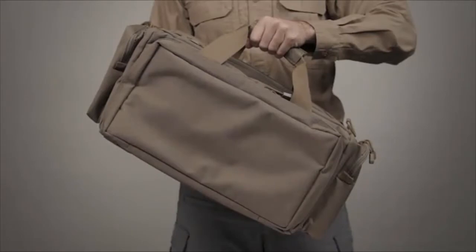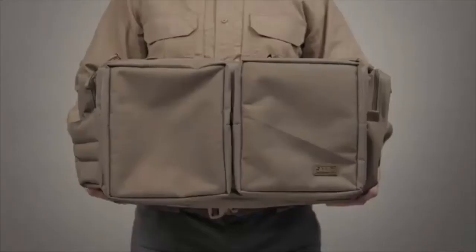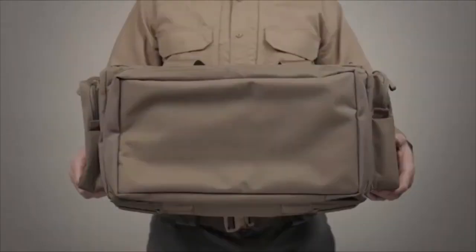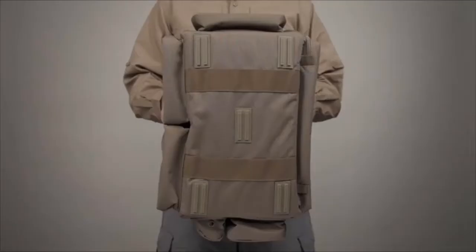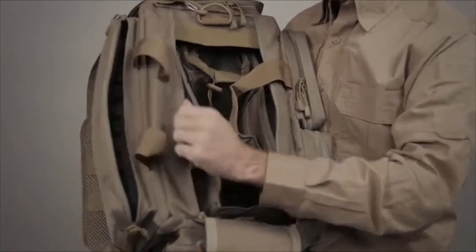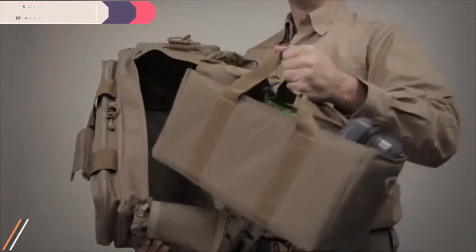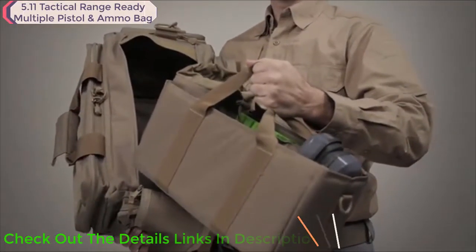The 511 Range Ready Bag was built with specific input from range instructors and professional shooters and has been engineered to be the best range bag on the market, storing everything you need for a day at the range. This premium range bag offers more than enough space for multiple pistols and all the rounds you'll need. We've added a removable ammo tote to keep you locked and loaded.